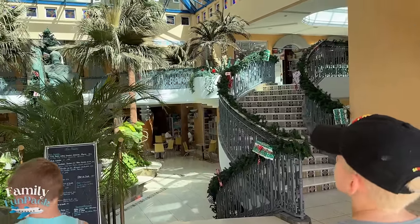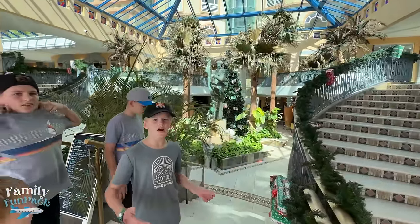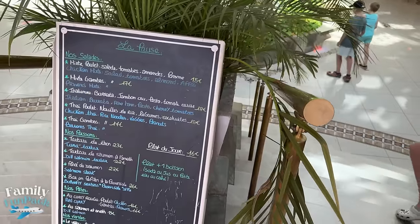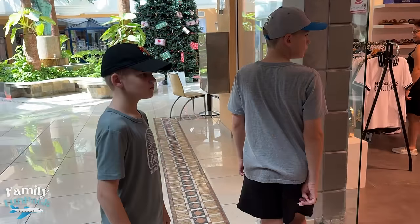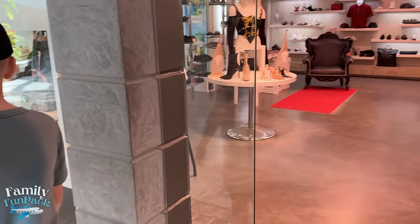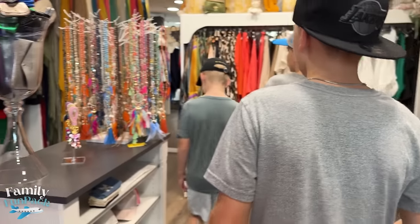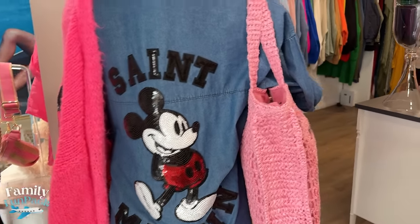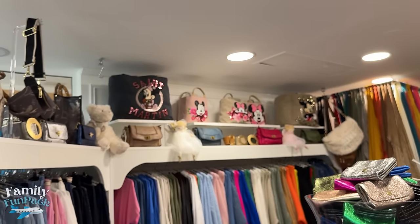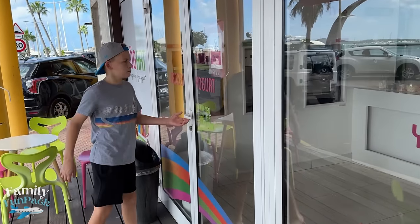Ooh, this is really pretty. Wow. It smells good in here. It does smell good. Oh, it's nice. This is a nice mall. You like that store? So this is one end of the mall. That's the other end. It's a little tiny mall. I like this store because it has Mickey stuff. Oh, look at the bags up there. Look at this cute little yogurt shop.